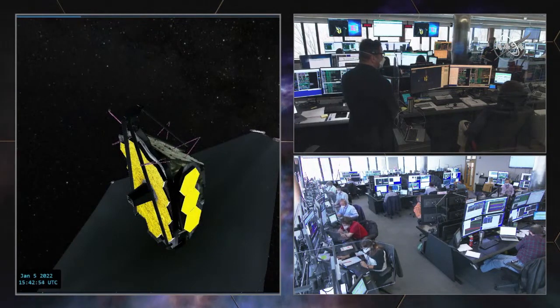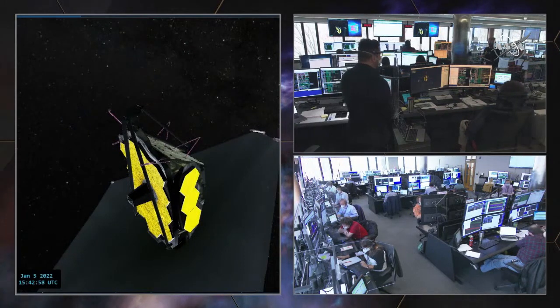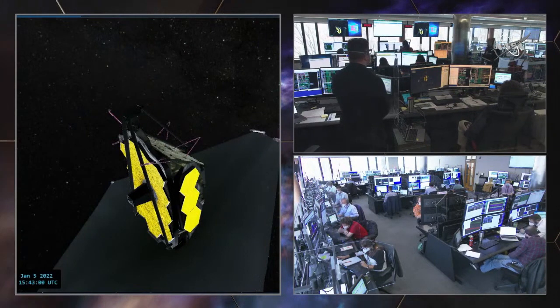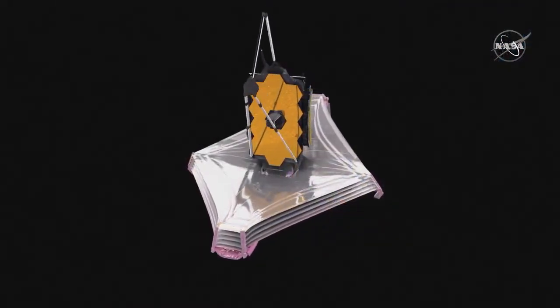Standing by. Julie, I understand we have an animation that we can play now about the secondary mirror and sort of how it will fold out. So here we go. If you can just tell us what's going on here.